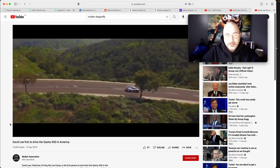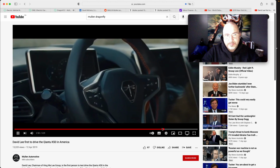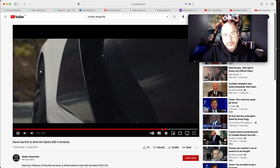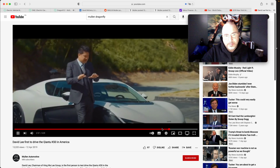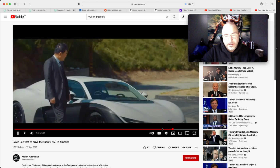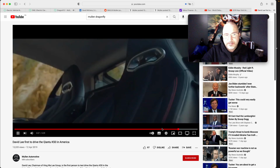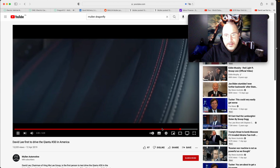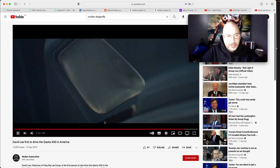It's just a sleek, gorgeous car. The suspension and the handling was very good. The infotainment system was easy to navigate, even for my first time, because I'm the first to drive this car. Wow. Crazy. He likes it. See that he likes it. He likes it. Great.